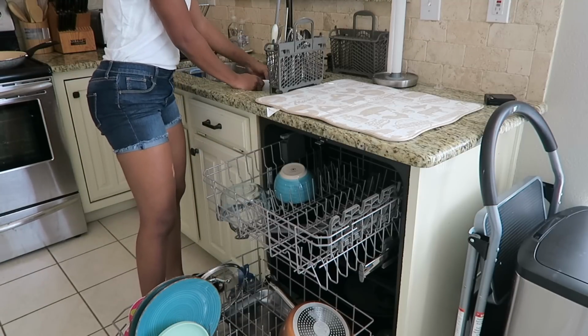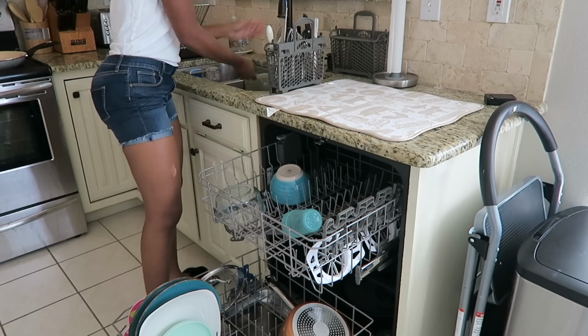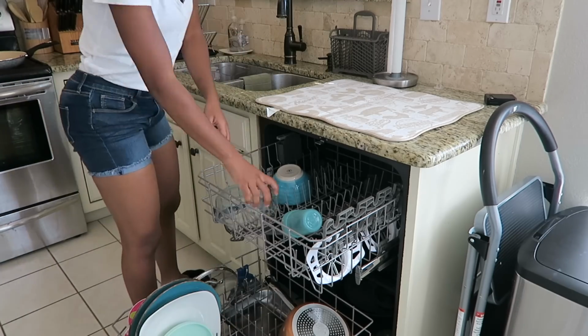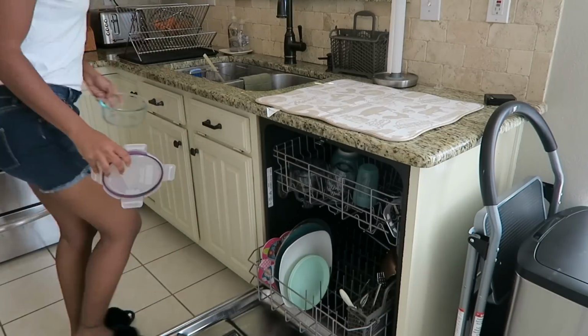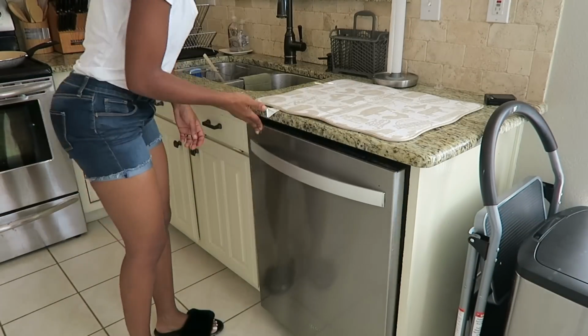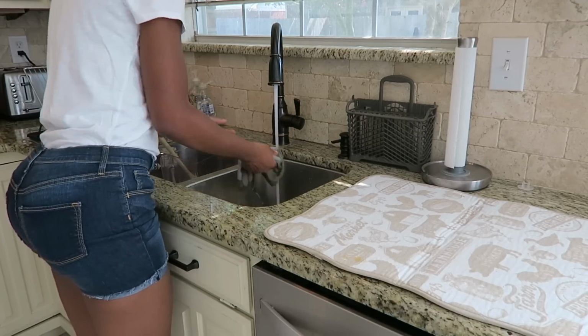I don't know who needs to hear this, but I want to remind whoever needs to hear this to clean out your dishwasher. We noticed that our glasses were coming out a little cloudy and it had been a while since we actually just washed the dishwasher and let a cycle run to clean itself. So if it's been a while for you, make sure you run a cycle to clean your dishwasher.